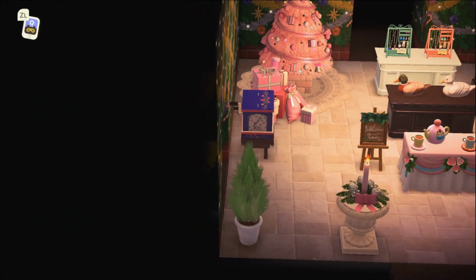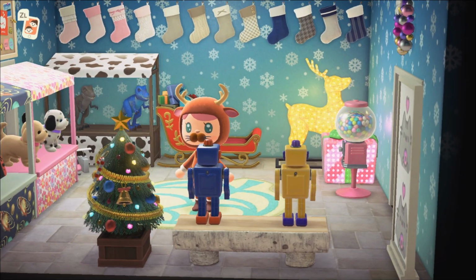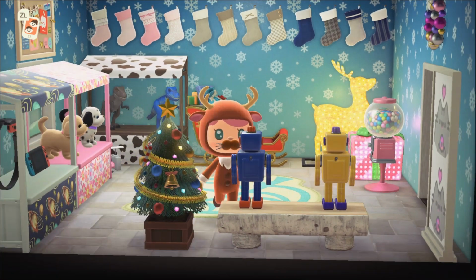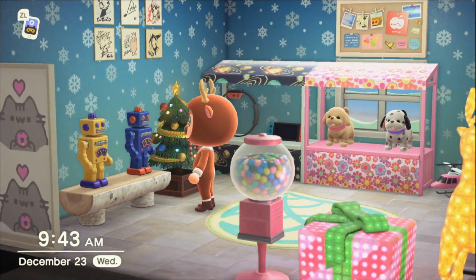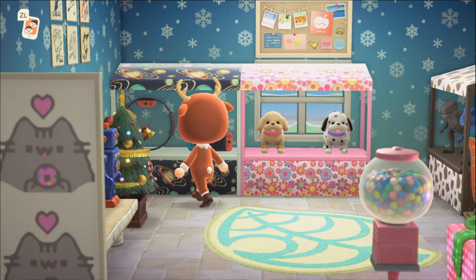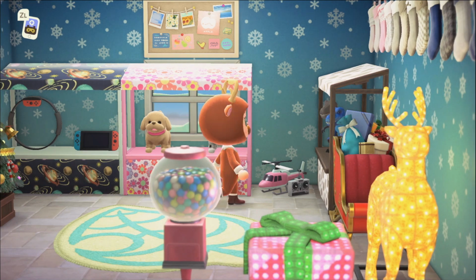And then if we go into this room, we have a little toy shop. Like I said, I love the new items in the game, the toys. I think they're really perfect for this time of the year. So I wanted to make a fun little toy shop using it. Of course, we got the Nintendo. And then I added different stalls just because I thought it would look cute.